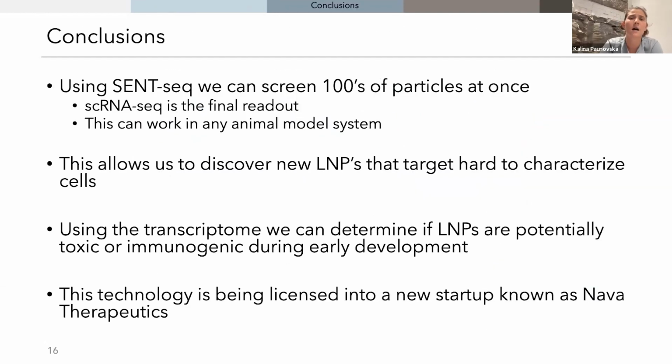And so finally, our SENT-Seq platform allows us to screen, in this particular paper, 24 particles at once, but we've done over 150 at once in other tissues. It also allows us to discover new LNPs that target hard-to-characterize cells, because we can characterize cells based on their transcriptomic profiles instead of having to use flow cytometry antibody-based approaches. And using the transcriptome, we can determine if LNPs are potentially toxic or immunogenic during early development as opposed to during later development. And this technology is, as I mentioned, being licensed into our new startup, Nava Therapeutics.